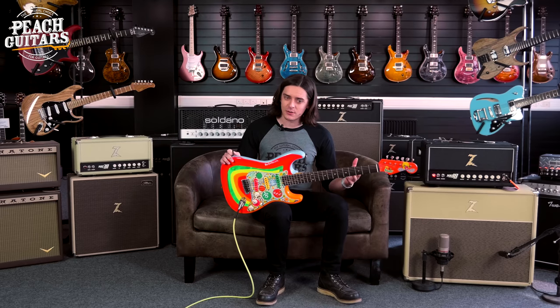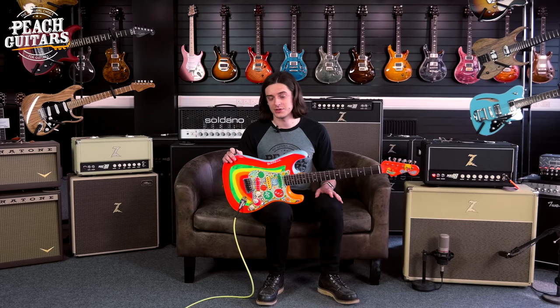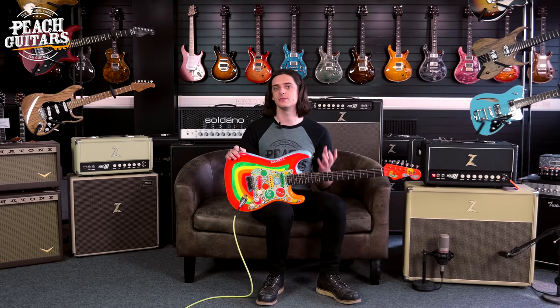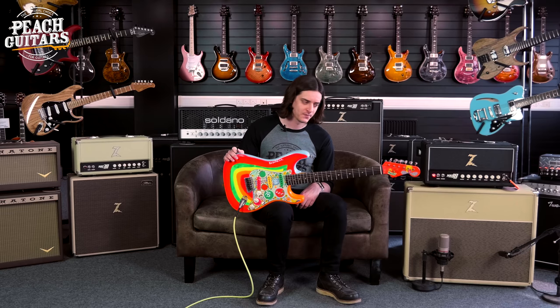Once you get into that realm, it's not for the casual guitar player, I suppose, but if you're lucky enough to have the funds for an instrument like this, then it really delivers on all those expectations. You can tell that the people at Fender just want to do their very best to authenticate those original instruments and bring them back to life in very limited runs like this. And that's what they've done.